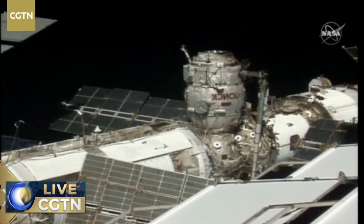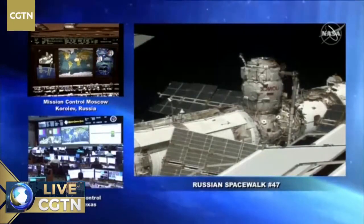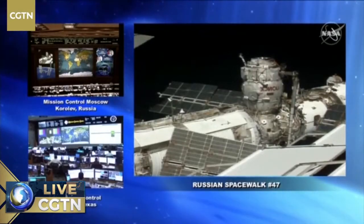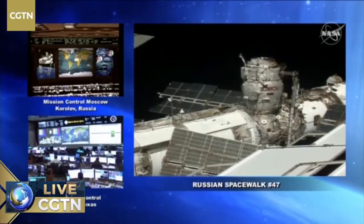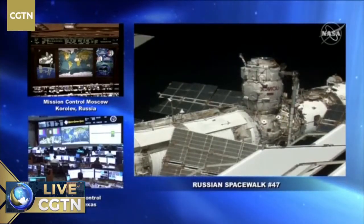Pressure is 20 millimeters, and I am putting Orlan on the Orlan interface unit in O2 open EVA, and stand by till you reach 12 millimeters in MRM2 per MV. Copy, and current pressure is 18 millimeters in MRM2 per MV. Copy. Fifteen millimeters. 15 millimeters is the pressure in MRM2.